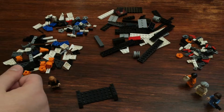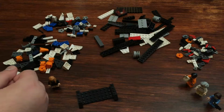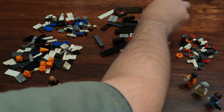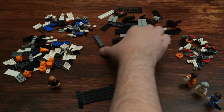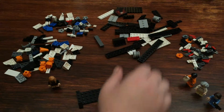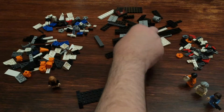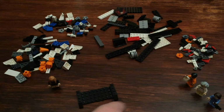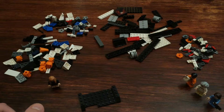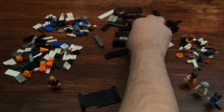Got the Sears Tower architecture set a few years back before it was reissued under the new Willis Tower name. And I got into getting some Star Wars microfighters and Marvel and DC sets. Also the Lego Movie Double Decker Couch. Because come on, Double Decker Couch, people.